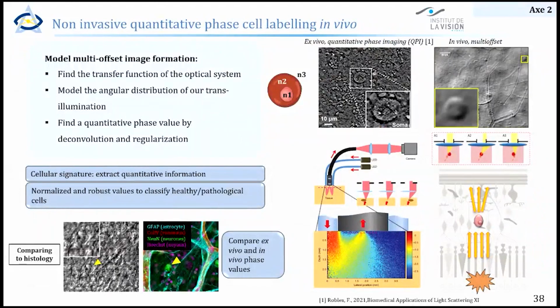So also, one interesting thing is that our colleagues in microscopy, for instance here in oblique microscopy, also have this kind of gradient images, and they have been able to achieve quantitative phase imaging that they have used for labeling and also to extract some of the tissue's features. So an idea that we had is to try to model the multi-offset image formation and try to achieve in vivo quantitative phase imaging. The idea is to extract quantitative information from these images and try to classify, maybe in the future, whether it is healthy or pathological.